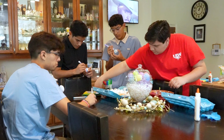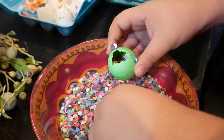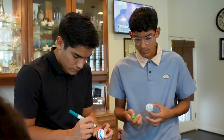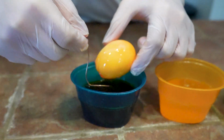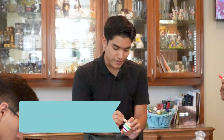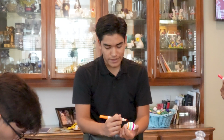Making these eggs takes time and patience. But City of McAllen multimedia specialist Jose Esqueda says it's all worth it in the end. Esqueda says he spends time with his boys as often as he can, and making cascarones is another excuse to do just that. I think making the cascarones makes them more in touch with family, because like I said, the phones are very addictive, but making everything homemade just to have fun with the family, I think it's great. Easter is being able to bring the family together over food or a good time.